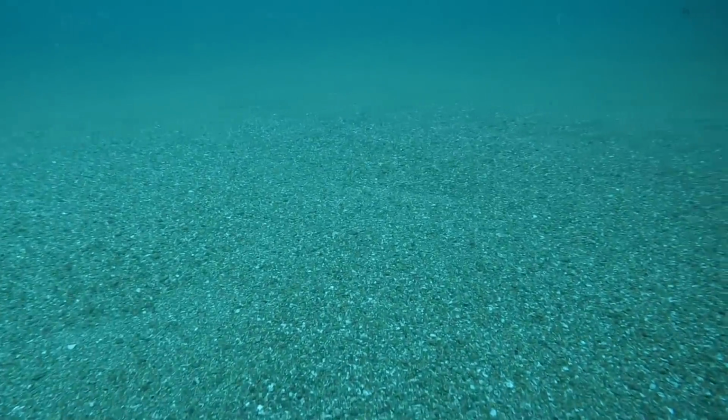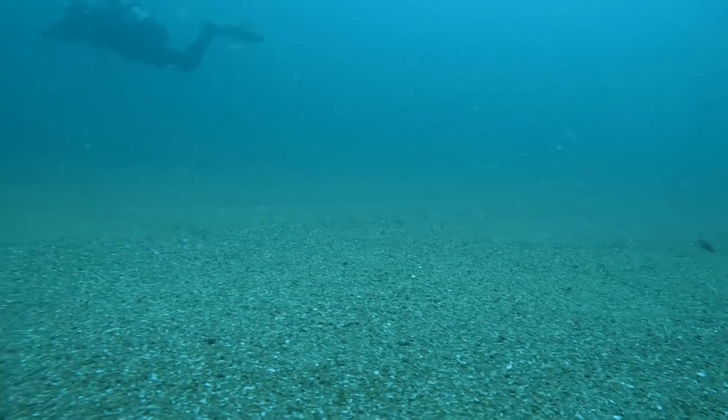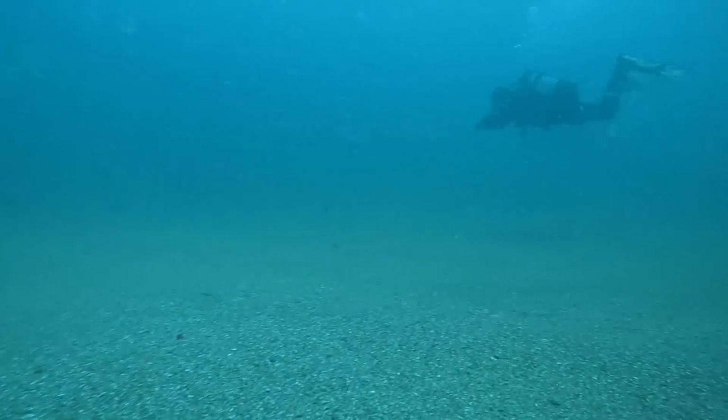Really hard to pick up on the camera, but there's little sand eel that are diving down into the sand for cover. You just see a glint of silver every so often. If we're to spot a fish, we need to have really good eagle eyes at the moment.